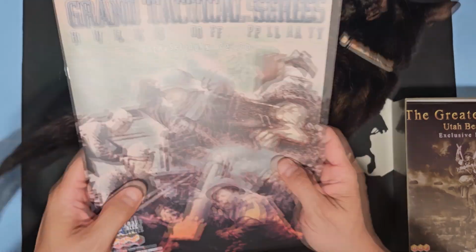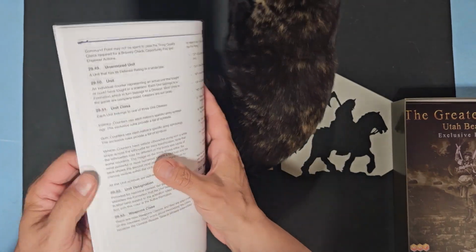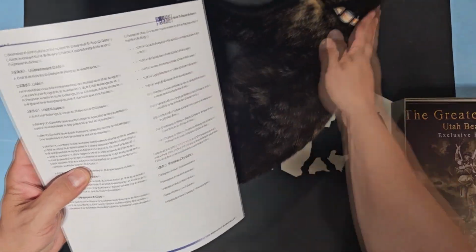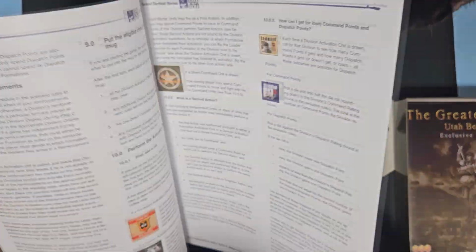Grand Tactical Series 2.0. It says 2.0C on the thing. This feels different. It feels like they're using a different paper stock. 40 pages, satin finish paper, full color. I see the mat's not doing great with her on it.